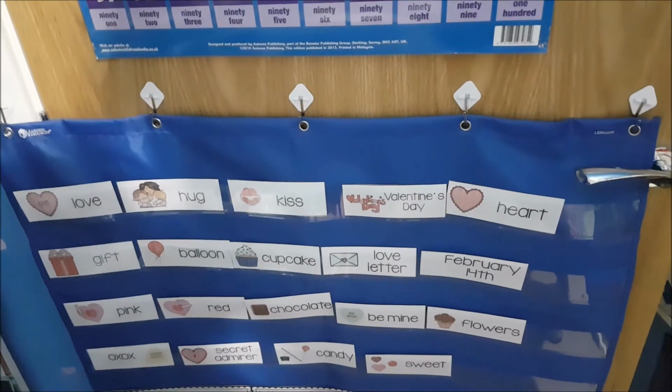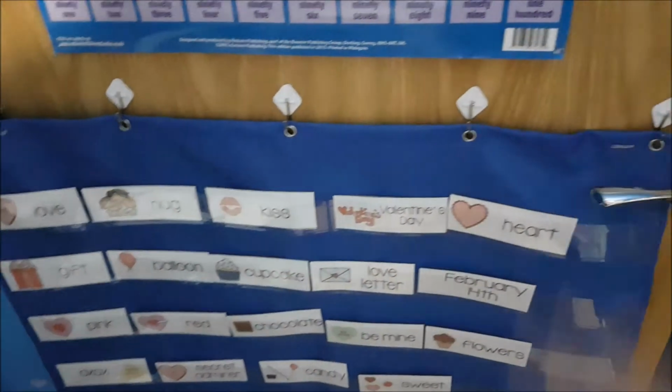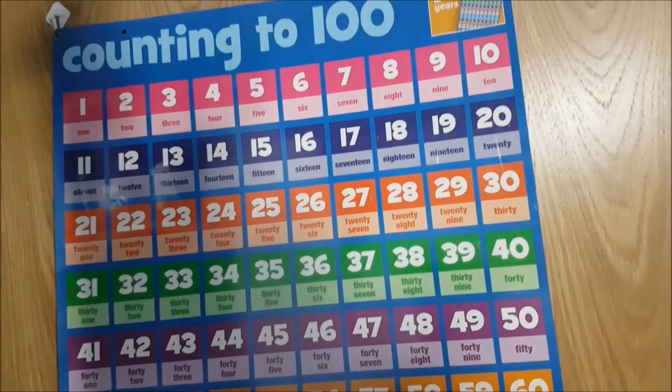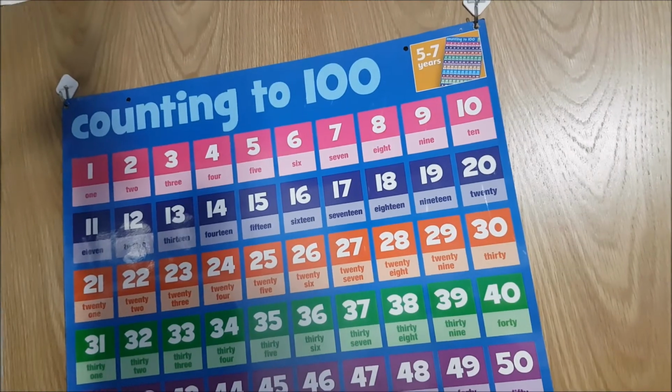I still have my trusty pocket chart, which we've had from the beginning, and every season we just put different words out, just for fun, and I use it for other things as well. I just have it attached with hooks. I also used to hang this on the wall with drawing pins, something else I hated because it would always fall off.